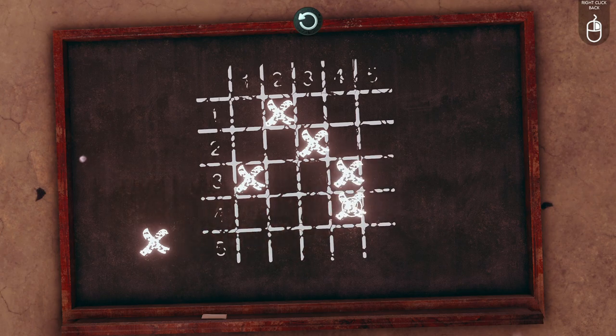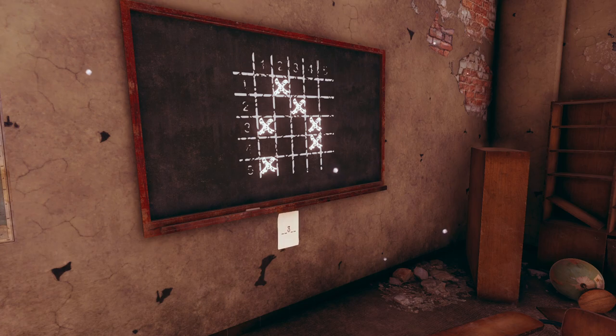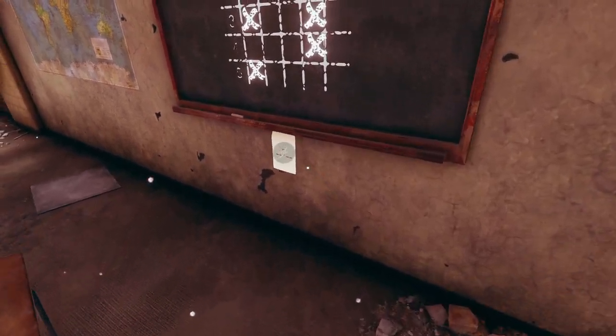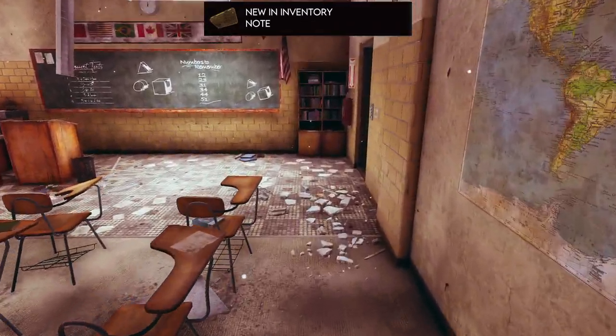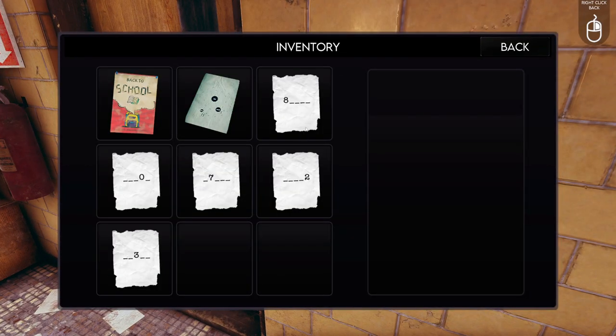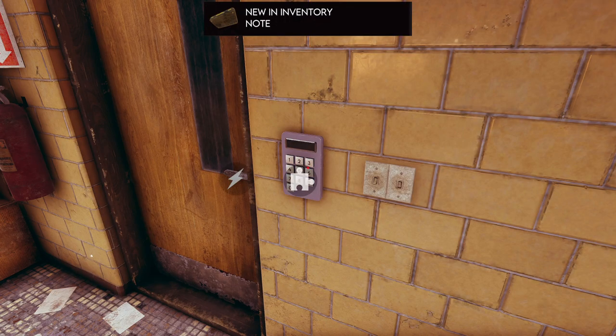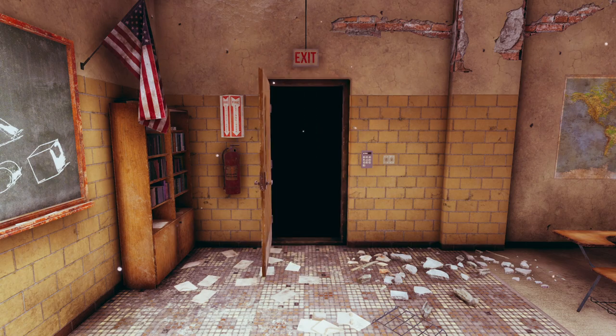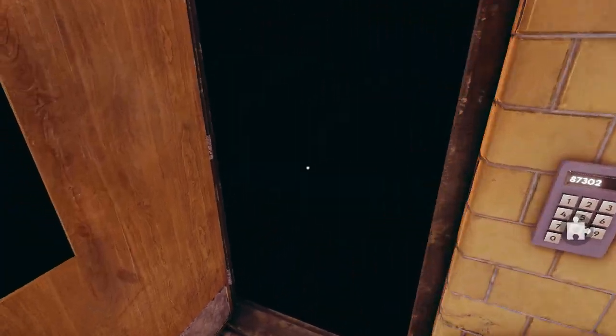And then we have 4, 4, and 5, 1, was it? Yeah. Okay, that was easy enough. I had all the numbers I needed. I don't know why I took off of this one. Okay, we got all the notes. We're good to go. And then it's 8, 7, 3, 0, 2. Easy peasy. We're in.